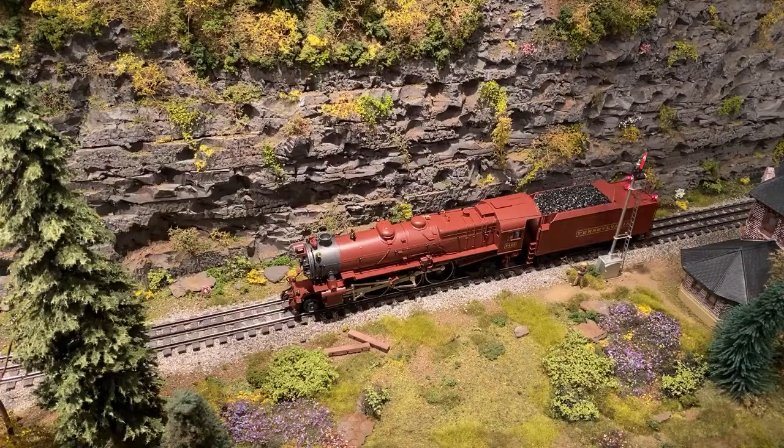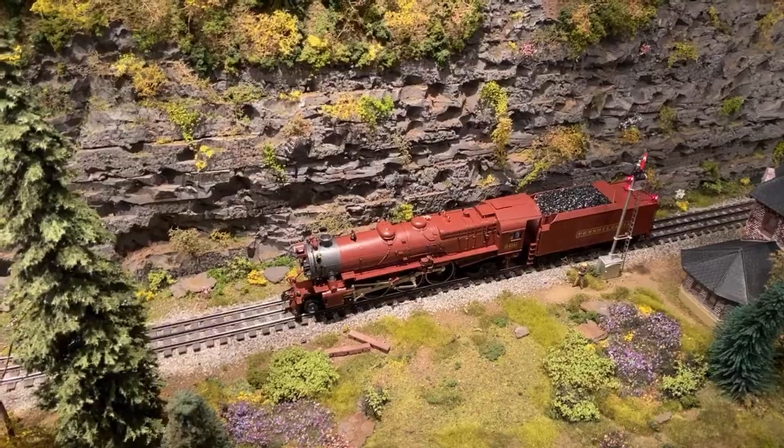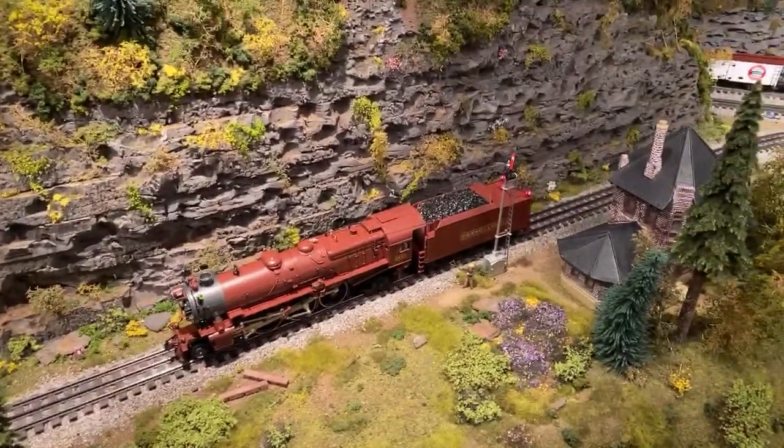Hello to everybody who stopped in while I was doing the unboxing. I appreciate you watching today, enjoying running some trains. All right, so over here to my right, I had some cars ready to go.